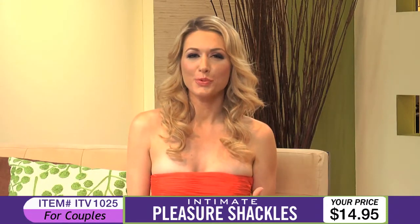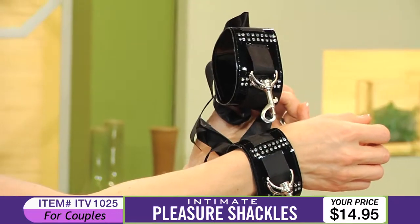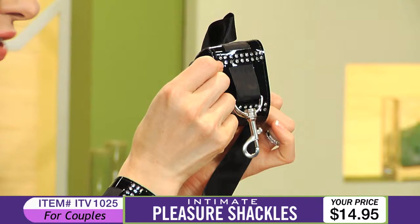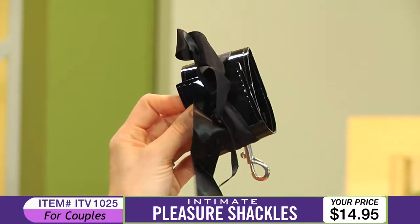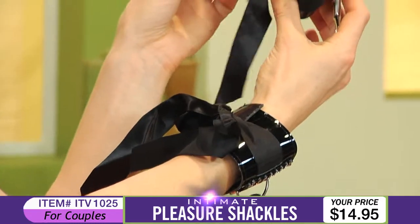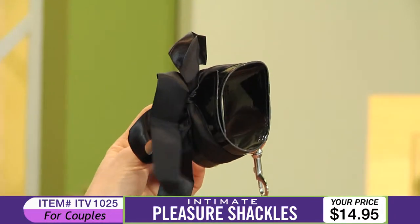If you're looking to explore the lighter side of bondage, then the Intimate Pleasure Shackles are just the answer. These fun, crystal-studded restraints are crafted from patent leather and feature satin ties. They're also incredibly easy to use. Simply slip the cuffs around your partner's wrists and tighten to a comfortable intensity. Then go ahead and show your partner who's really the boss.